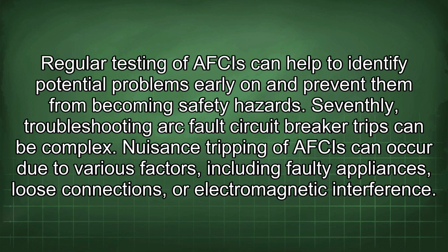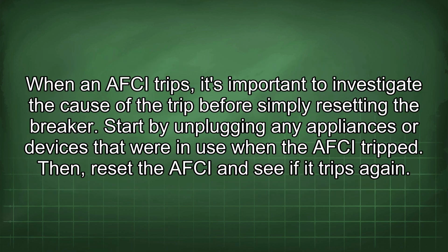Seventhly, troubleshooting arc fault circuit breaker trips can be complex. Nuisance tripping of F-sides can occur due to various factors, including faulty appliances, loose connections, or electromagnetic interference. When an F-side trips, it's important to investigate the cause of the trip before simply resetting the breaker.